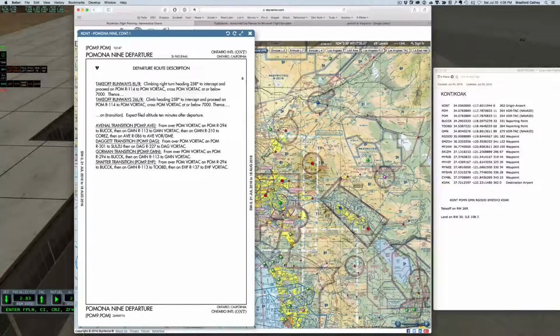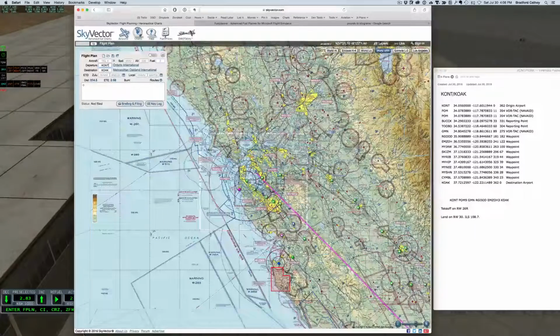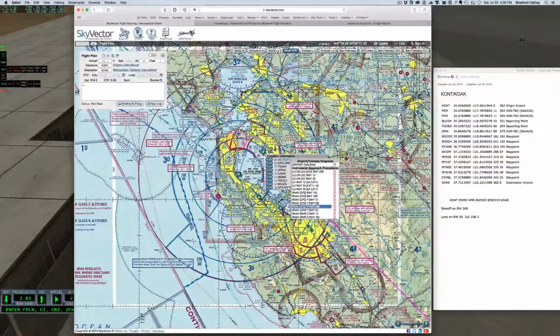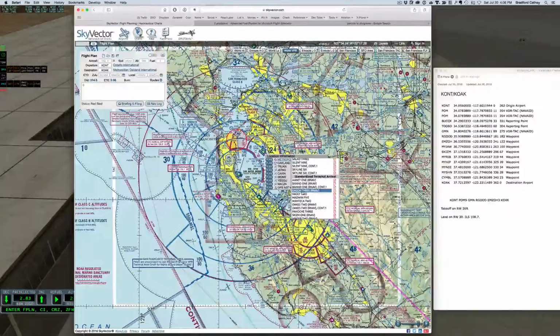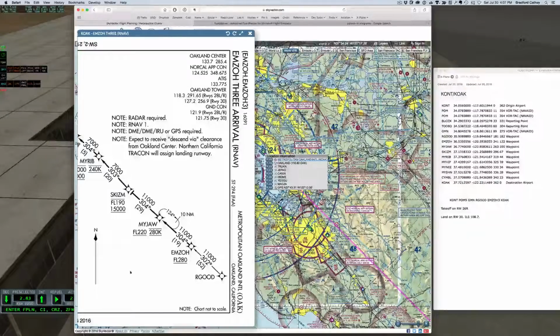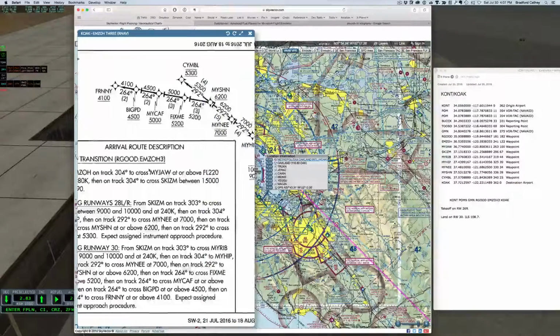Now on the other end, I'm going to go ahead and put this in here so we get a nice straight line. And that takes us up here to Oakland. And we'll take a look at our STAR. Echo Mike Zulu Oscar Hotel 3, and it is an RNAV. So here is the R good waypoint, which is our transition, and then we will follow it into Oakland.